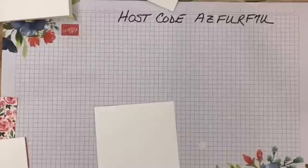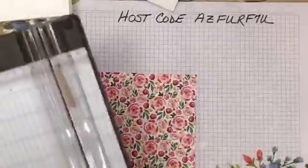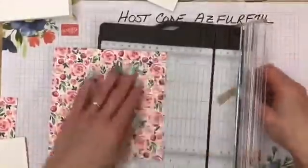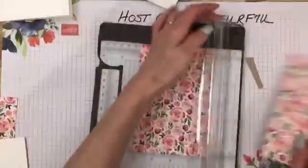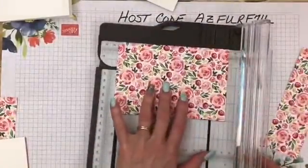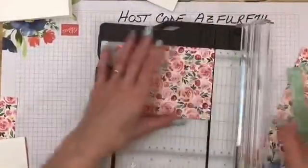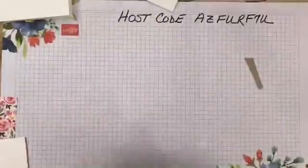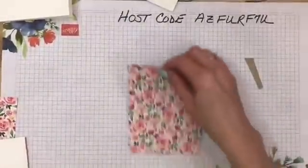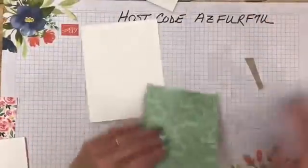All right. So again, I'm going to bring in my paper trimmer. Put that envelope aside. And I'm going to make this 4 by 5 1/4. And I'll save that for the envelope. I actually have a piece over here. Okay. So this is going to layer right on top of here, and I can go ahead and do that.